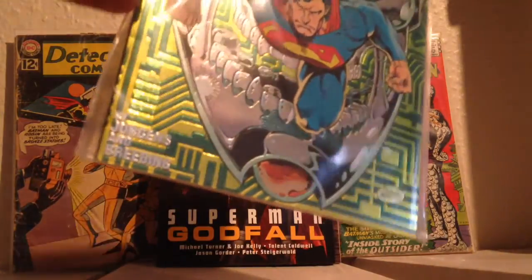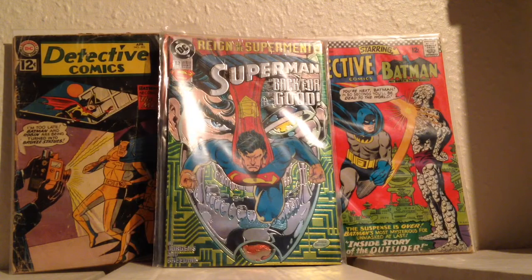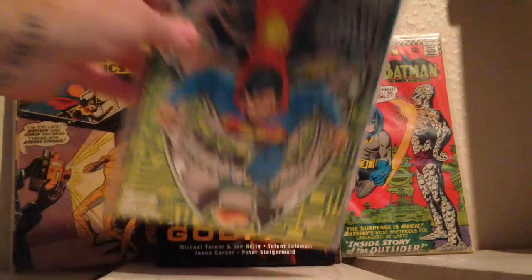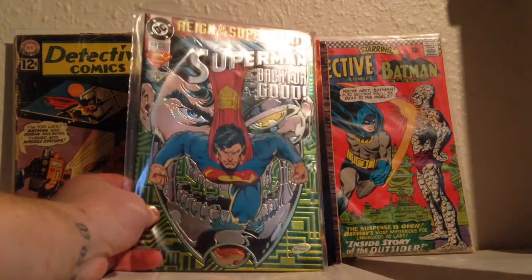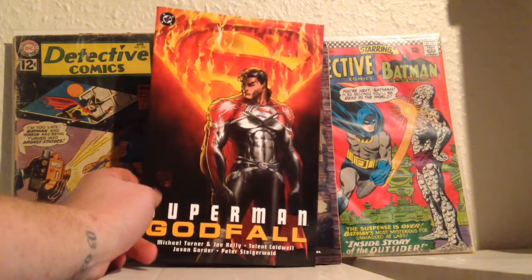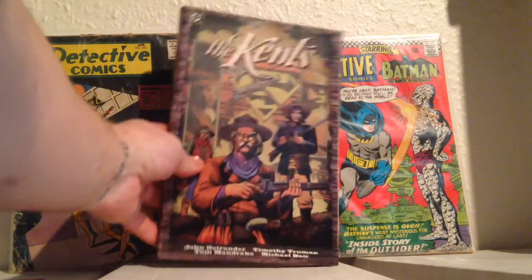Issue 82, Reign of Superman. I think this is it after his death? Is this kind of the ongoing thing? I know they did these little triangle things around the death of him. Can you see it? Can you see it? No, you can't. It says 30 there anyway, so I think there's a run of that. Don't know anything about it. I just got this one, Superman Godfall. Don't know anything about it. He's got a fancy suit there. This one, The Kents, again, know nothing about it.